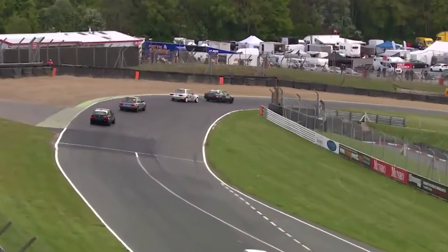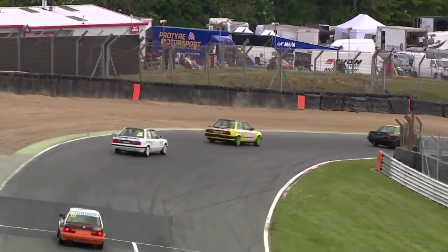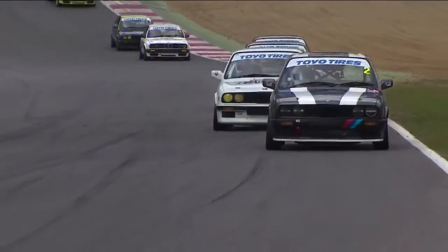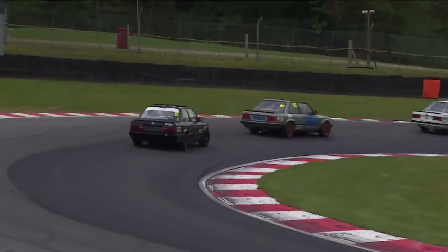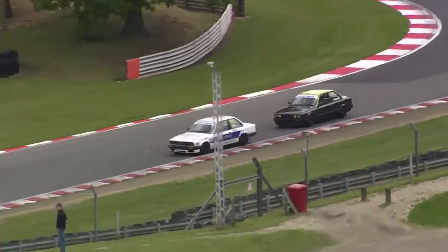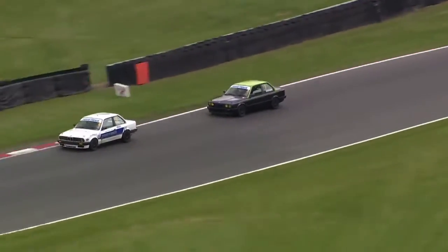Goodman brakes a little bit later than Swaffer. Now, can Harry Goodman take a tighter line through Paddock? No, he can't. And this time around, he's actually not quite close enough to challenge Swaffer, but you can see as Matt Swaffer defends, it's bringing Andy Gay and Rob Cooper into the mix as well. Great race this in the Toyo Tyres Production BMW Championship.